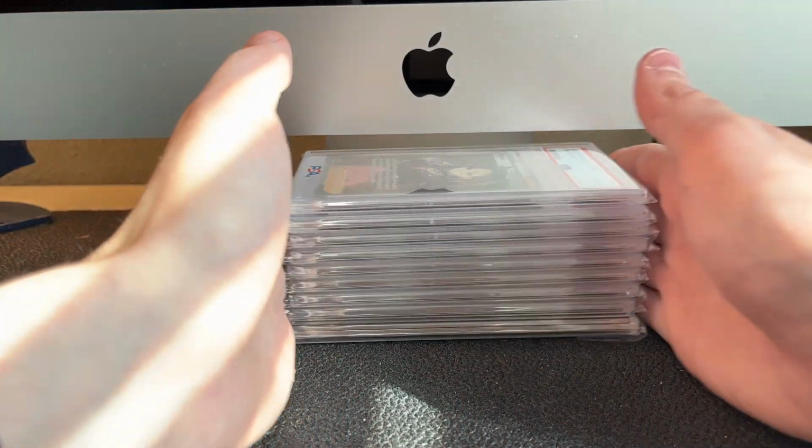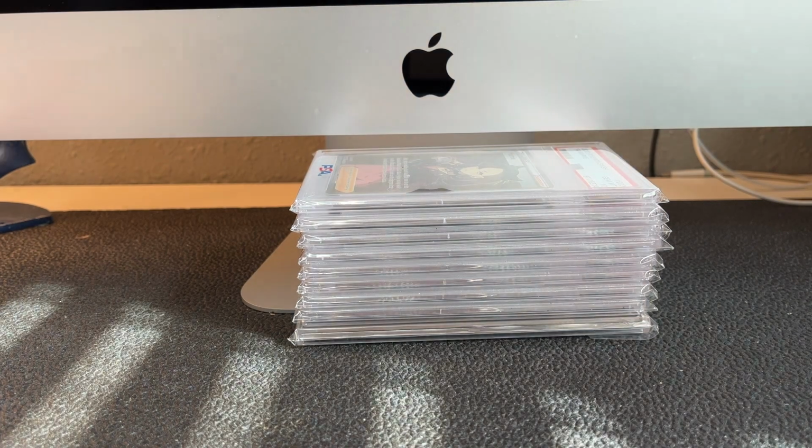But I did pick up 12 cards. They were all slabs, nothing out of any of the value boxes today. I looked through a few of them. I just couldn't really find anything that I wanted to go for.